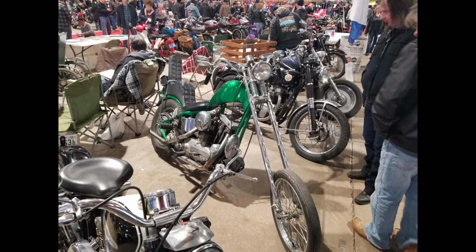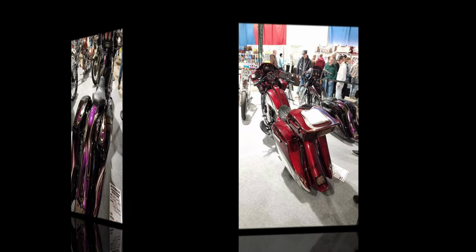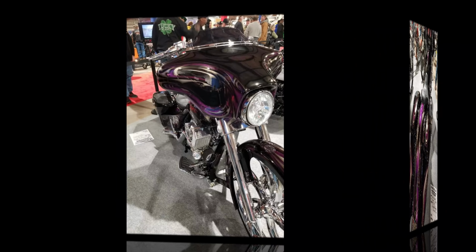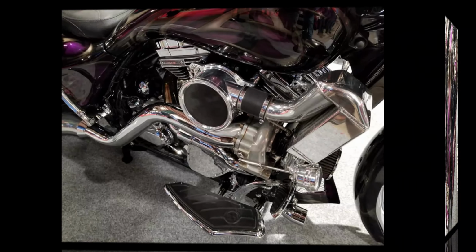Here's a green, what looks like an old shovel head. Here's a pretty cool red Road Glide in the foreground, but look in the background of that Street Glide. It's a 2012 that's been totally customized. Look at that black with purple and silver paint. Custom bags with the taillights tucked between them and the fender. It even has a turbo on it.